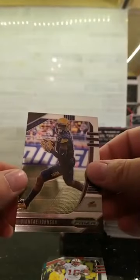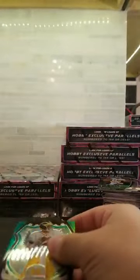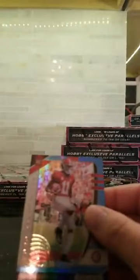Josh Jacobs, Deontay Johnson, Russell the Muscle Wilson, Tom Brady. It's going to be out of 249. This next one ain't going to be half bad either. It's a Henry Ruggs III, Carolina Blue going over to Alabama, out of 30.